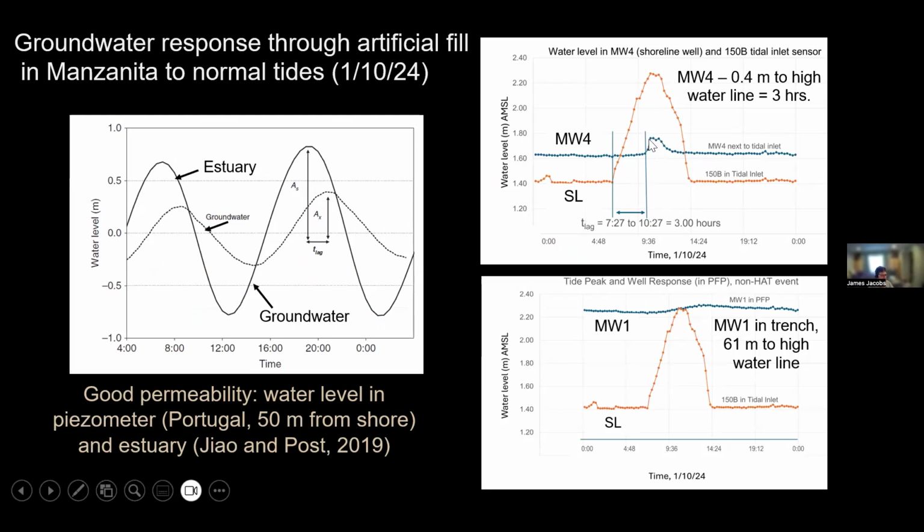These wells are in areas where the clay is pretty impermeable, and you're not getting a lot of movement into the artificial fill from the king tides. By the time you get out into the utility trenches where MW1 is, you have a little bump here, but it's not very significant. On the left side is Portugal as an example, where in a good clean sand, admittedly it's attenuated in the groundwater, you do have a phase shift between the estuary and the groundwater, even though groundwater is significantly lower in terms of the peaks. So we did see some of that.